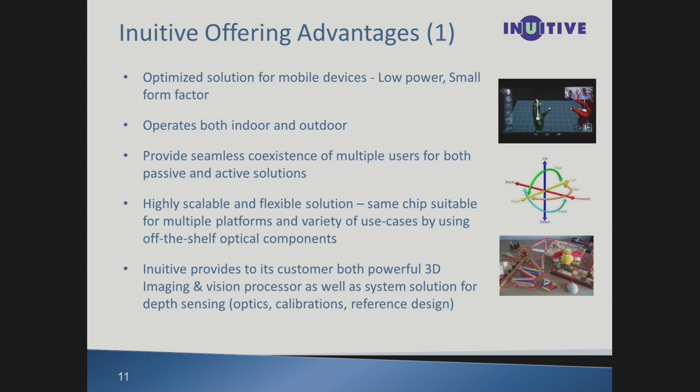And now I just want to summarize the main advantages of our offering. We designed our solution originally for mobile devices, therefore it is a low power design and a small form factor. Due to using a depth from stereo algorithm, we can use both a passive system and an active system, therefore it can operate flawlessly both indoor and outdoor. Again, as a passive system and also as an active system, depth from stereo technology can enable a very easy coexistence of multiple users in the same room, which is very challenging for other systems such as time of flight and structured light. It's a highly scalable and flexible solution.